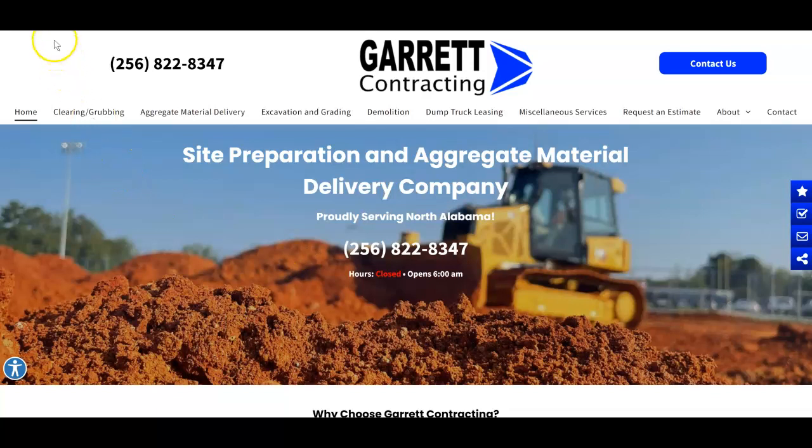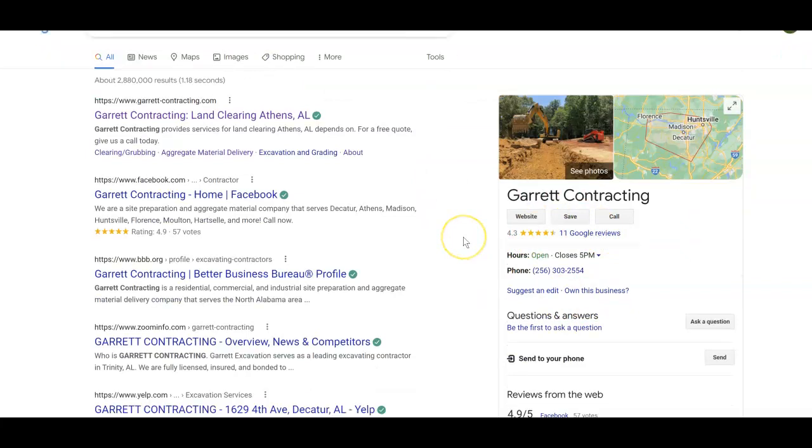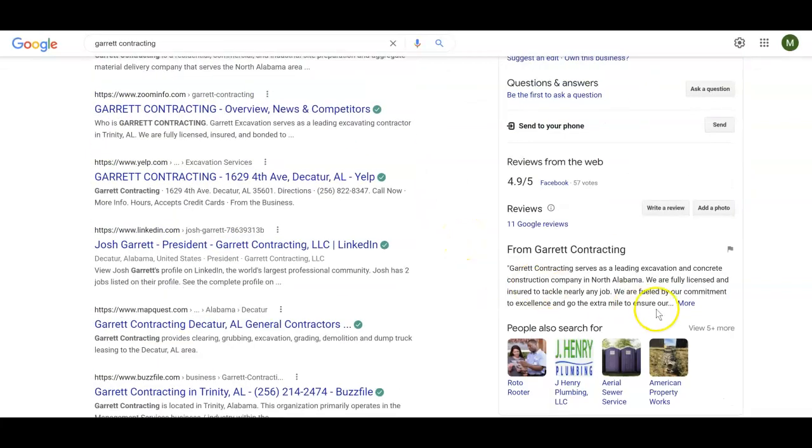The next thing I want to show you, the second most important thing a business needs, is their Google Business Profile, which I see that you have. My recommendation for these is always to make sure you utilize as many of those 750 words as Google allows and throw a couple good keywords in there as well.